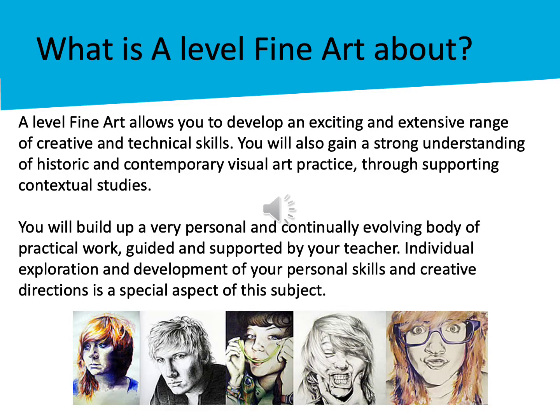A-level art allows you to develop an exciting and extensive range of creative and technical skills. You will also gain a strong understanding of historic and contemporary visual art practice through supporting contextual studies. You will build up a very personal and continually evolving body of practical work, guided and supported by me. Individual exploration and development of your personal skills in creative direction is a special aspect of this subject.